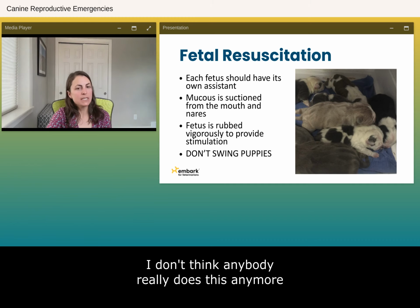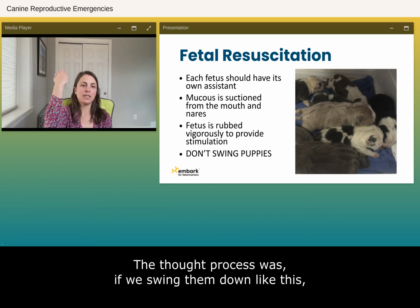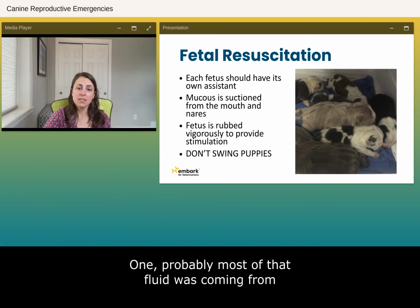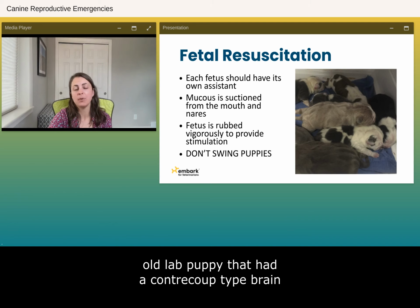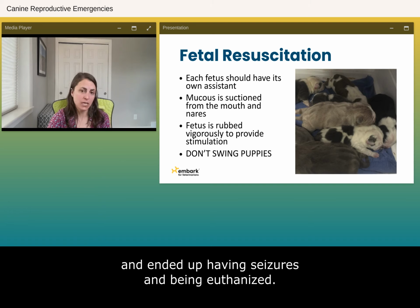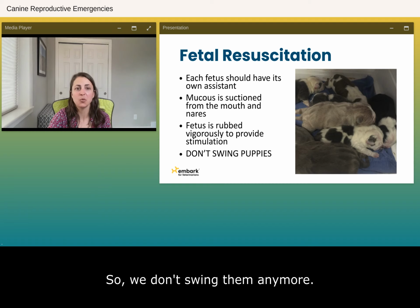I don't think anybody really does this anymore, but we don't swing puppies any longer. The thought process was if we swing them down like this, we will get some of that fluid out of their respiratory tract. Two things. One, probably most of that fluid was coming from the GI tract and not the respiratory tract at all. And two, there is a case report of a poor little 8-day-old lab puppy that had a coup contre-coup type brain injury and some subdural hematoma and things like that and ended up having seizures and being euthanized. So we don't want to cause any head trauma in our little puppies, so we don't swing them anymore.